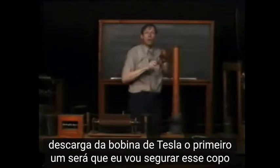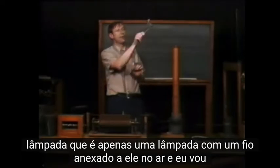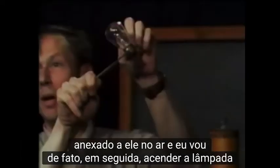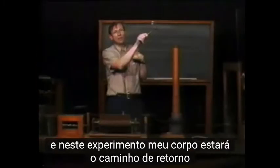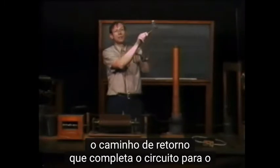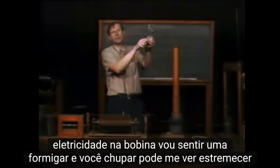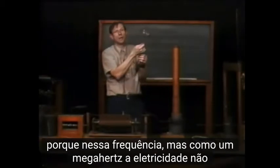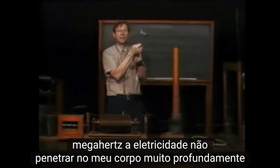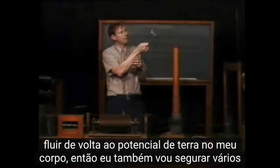The first one will be that I will hold this glass bulb, which is just a bulb with a wire attached to it, up in the air, and I will then cause the bulb to be lit. In this experiment, my body will be the return path that completes the circuit for the electricity in the coil. I will feel a tingle, and you might see me flinch, but it's not particularly dangerous because at this frequency, a megahertz, the electricity does not penetrate into my body very deeply. It just flows on the surface, and it will flow back down to ground potential on my body.